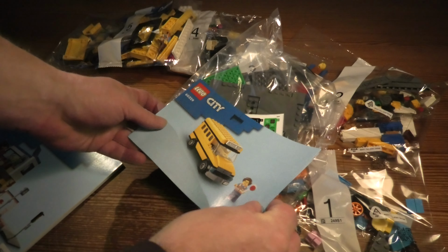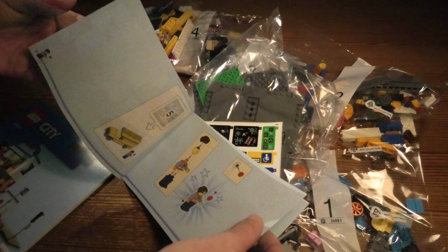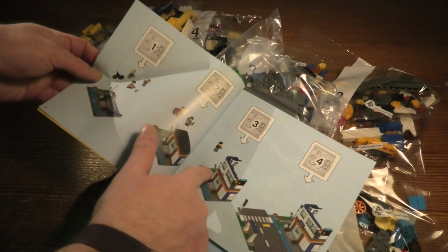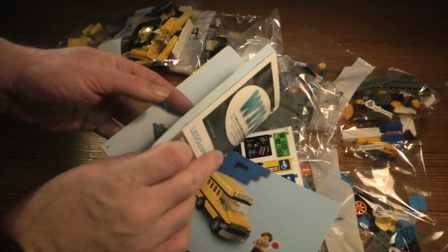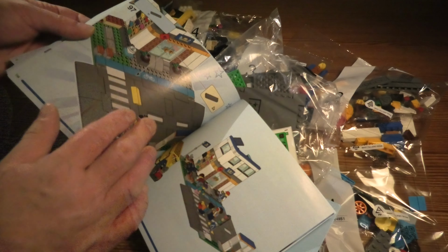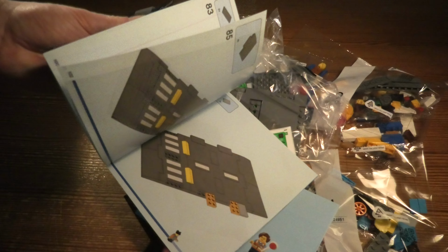Here we have a school bus thing. Oh, we will see bag five. So we start with this one. Here we can see, built in a different bags, 97 steps we have here.